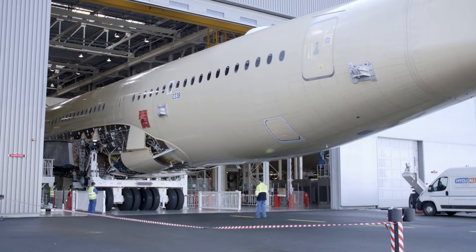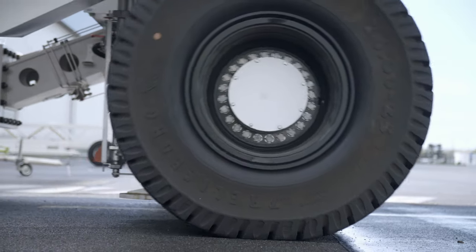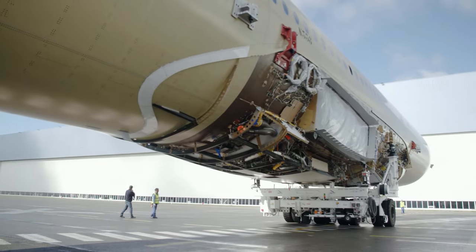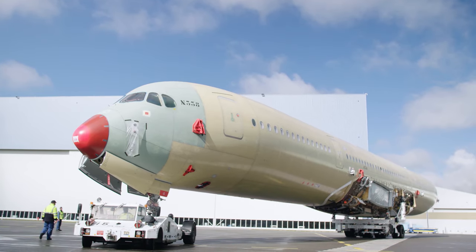After being joined up at Station 50, the cigar, as it's affectionately known, continues on its journey. A cigar is what an assembled fuselage without wings is called in aviation jargon. These will be fitted at the next station.